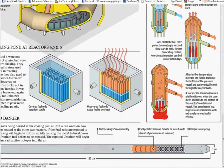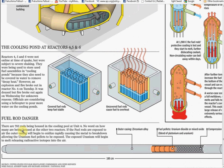And then you got this wonderful statement over here. There are 783 rods being housed in the cooling pool at Unit 4. No word on how many are being housed at the other two reactors. If the fuel rods are exposed to the air, the outer casing will begin to oxidize rapidly, causing the metal to break down, allowing the uranium fuel pellets to be exposed. Okay, I just read some things about Chernobyl. Right now, today, 20, 30 years later, they only allow a worker in there for 5 minutes. They don't allow them to be exposed to work in that area any more than 5 minutes.